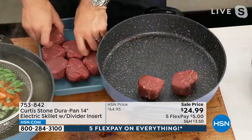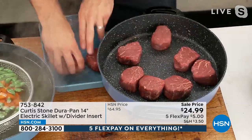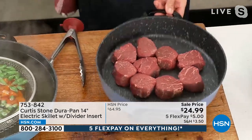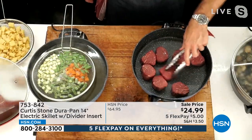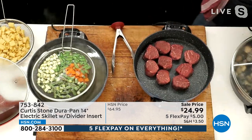Next, I put in my filet mignons, which, by the way, we've got grass-fed filet mignons available at hsn.com. The quantity that you can cook in here is remarkable. But, of course, even if it's just for your bacon and eggs in the morning, you'll be very, very happy you did. Absolutely.